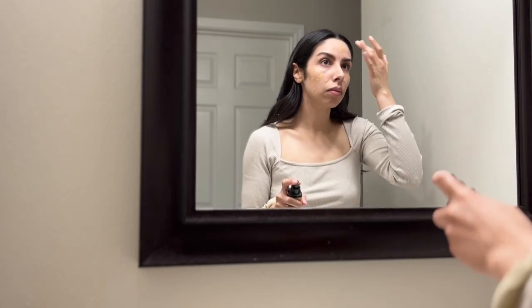I've experimented around with different NYX foundations. I used to always get a tinted moisturizer, I think it was called Barely There. I can't remember exactly, but I really liked it because it was very lightweight. It wasn't full coverage either, so it just gave me a very natural look.